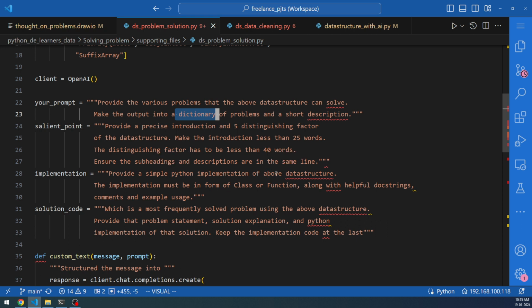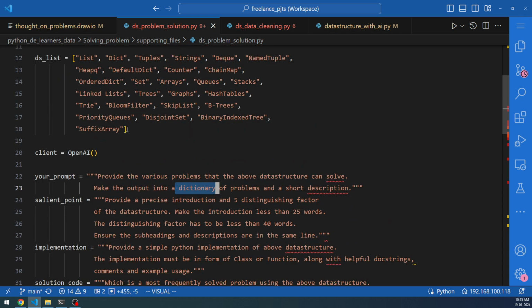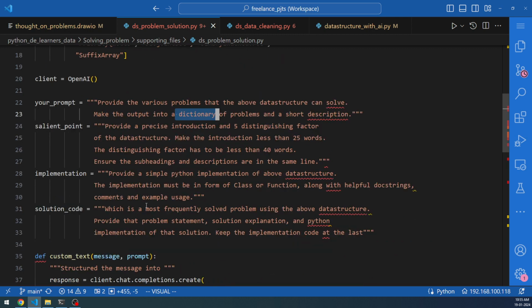So when I'm saying data structure, this particular prompt is going to be common for all the data structures that I'm going to loop through. And finally, we have the solution code, which is the most frequently solved problem using the data structure. I'm asking OpenAI to provide the problem statement, solution explanation, and Python implementation. All of these things I'm asking it to generate back to me.